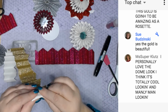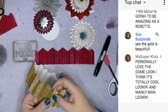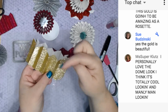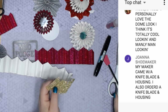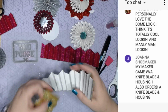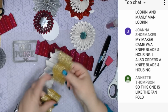Okay. Now we're going to glue this together. So they should fit evenly like that. And it should be a continuous up and down valley mountain fold. If not, cut some of it off. Oh, what am I doing? I almost cut some of it off. But mine fits. I would have had to cut double off. So we're going to glue this down.